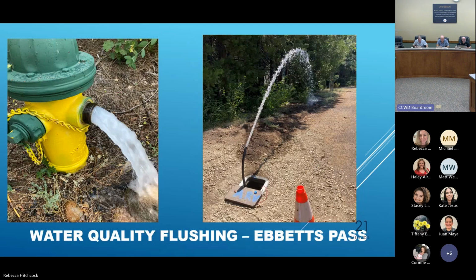And then water quality flushing. So we talk about iron and manganese down in the low country, and we also have water quality issues on the pass, mainly due to organics contacting chlorine. And so our folks flush unidirectionally and really by any means necessary. You can see the image on the right, that's actually an air relief valve box. And if we have identified that area as being an area of low water use, we're going to find a way to purge and flush that water in order to improve the water quality. So that's what's happening there.